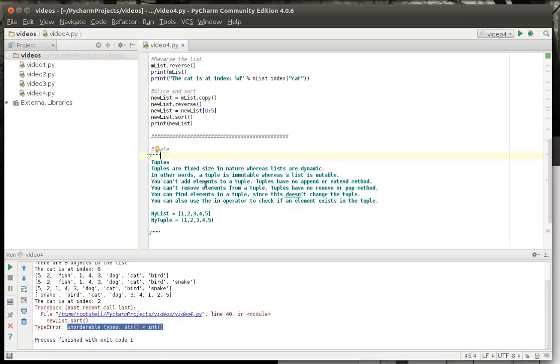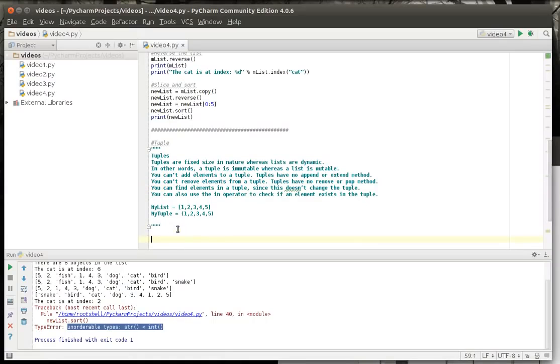Yes, I'm going to repeat that. It's read-only, meaning you cannot add elements. You cannot remove elements. You can, however, find elements since it doesn't change things. You can also use the in operator to check to see if something exists. Now, why would you want a tuple? Well, in case you wanted read-only. You'll notice a lot of the functions we've been passing things to are tuples. We're passing read-only information. We don't want that function to modify the information we're passing it.